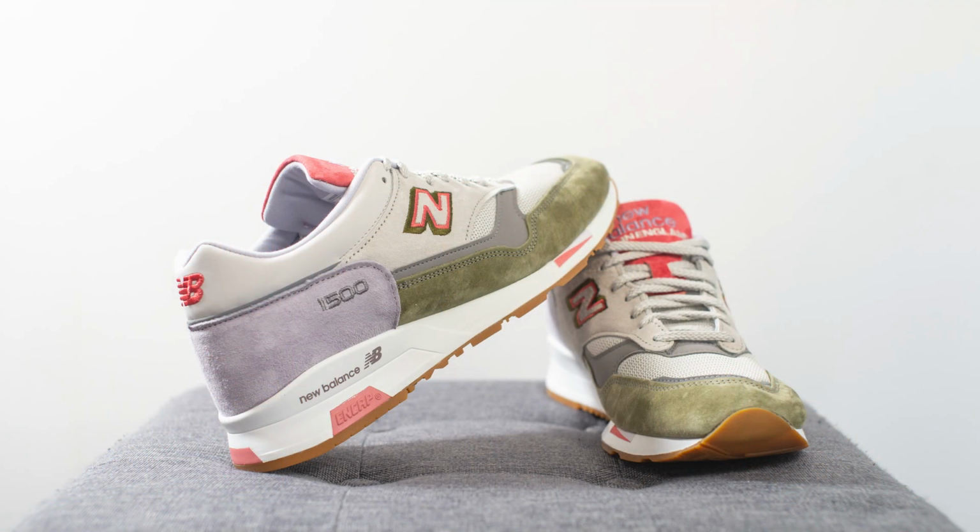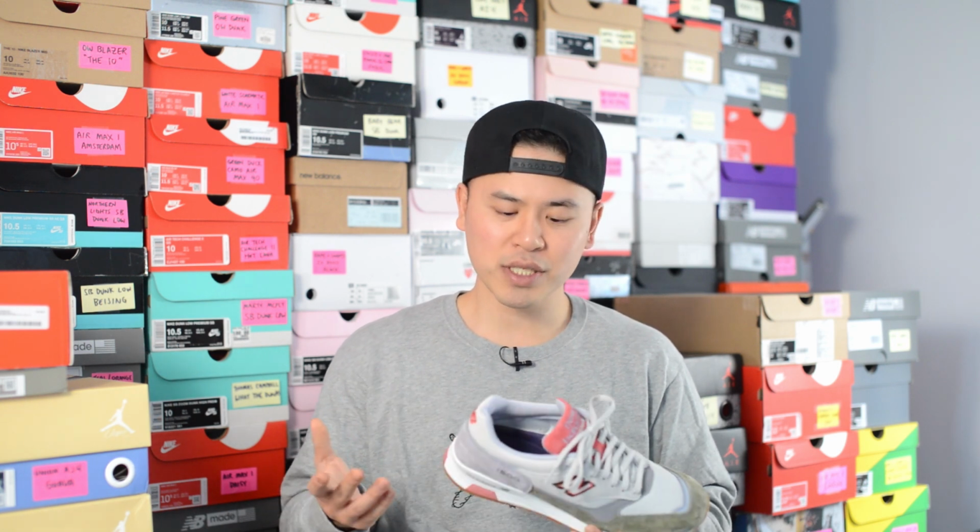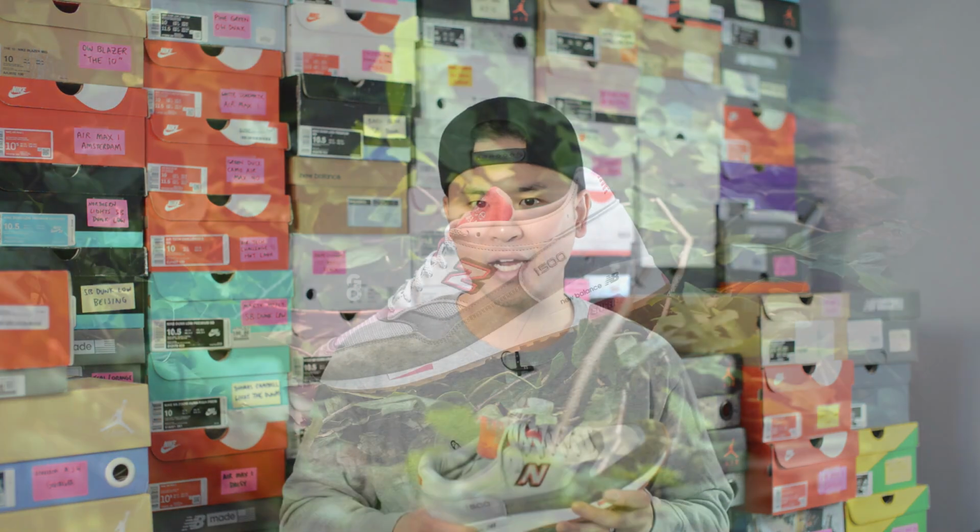Finally, in terms of the quality and the craftsmanship on this pair, from a material standpoint, it was really nice. The suedes felt super premium, so I was really happy about that. From a craftsmanship standpoint, there were no major issues. I didn't really notice any glue stains on mine. There were some small loose threads that I just trimmed off, but it really wasn't a big deal. So overall, this is just a very well built, solid shoe from the New Balance UK factory.